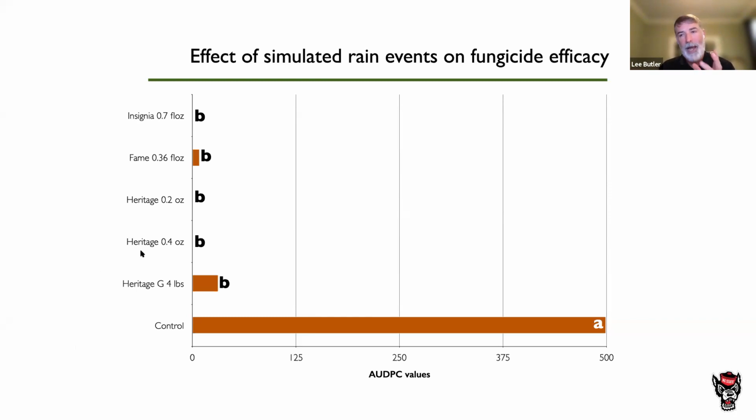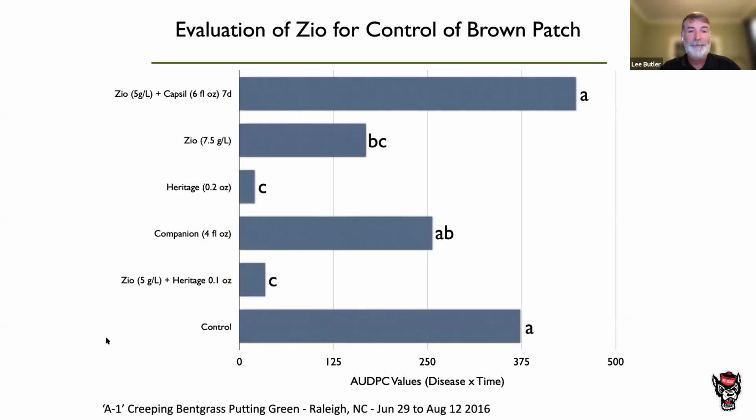But once again, go back and remember, these are fungicides that move up in the plant. So even though the rain washed it off the leaf, it went into the soil, the roots still pick up the fungicide and bring it right back to the top, and you still get good control, right? So typically no worries there about that.